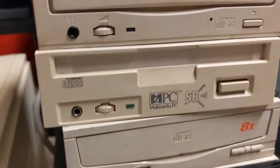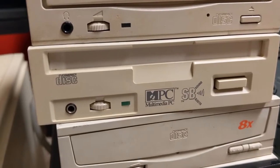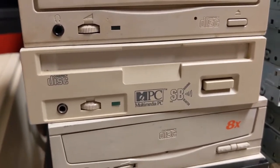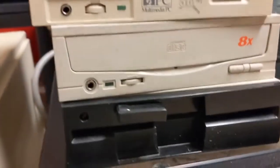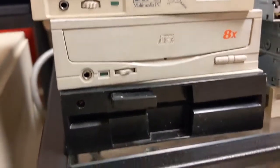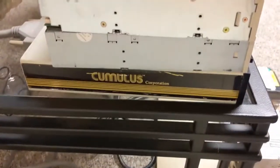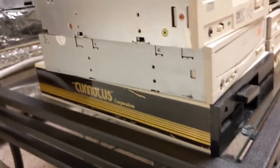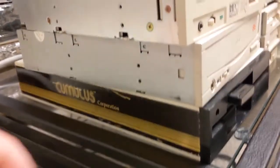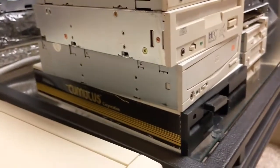This is a caddy CD-ROM drive, so I picked that up, and I do have some CD caddies that I could use to mess with that. So just kind of a cool looking drive. I picked this one up because, again, I'd never seen a drive door like that. And then I picked this up. This is a 5¼ inch external floppy drive, and I picked it up because I guess I could hook it up to anything that has an external port for it. And like on my old Zenith Z100, that might work on that.